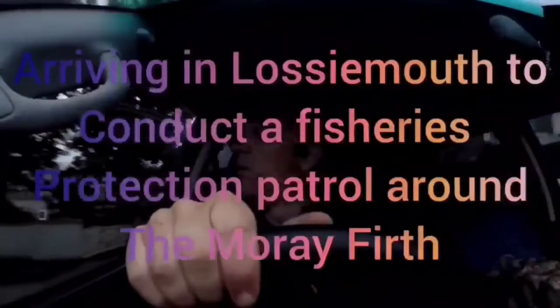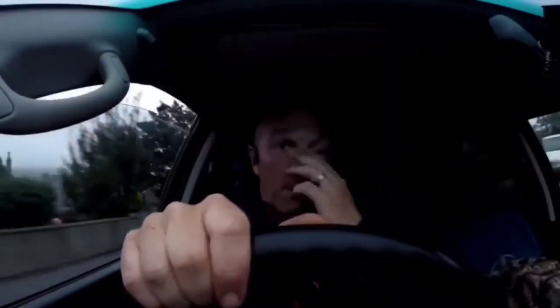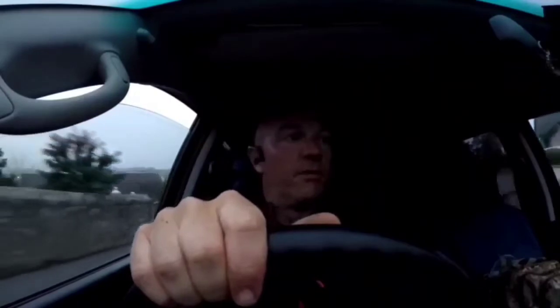Morning, folks. Another dreich sort of morning. That's me just arrived in Lossiemouth. Just climbing up the hill here and heading round towards the harbour.